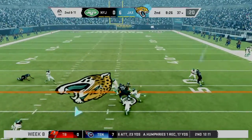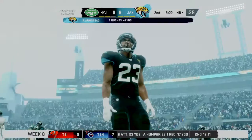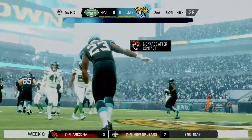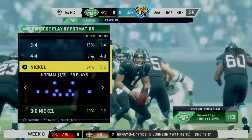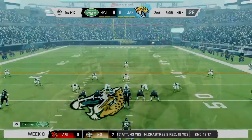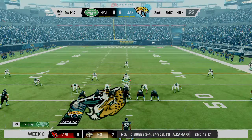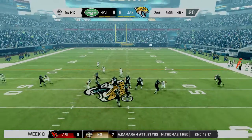Now Armstead. And he'll be taken down, but not before he gets into enemy territory. Give him 14 on that one and a first down. We don't talk about it very often, but sometimes there's a dip in intensity when you start the second half, which can manifest itself in some sloppy tackling. And how about right there? He ran right through that weak tackle attempt.